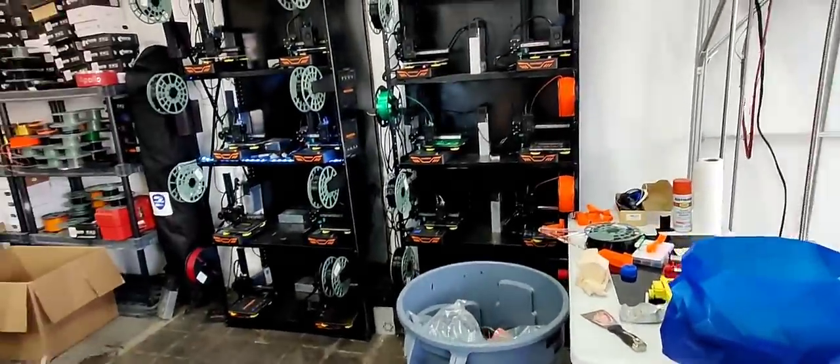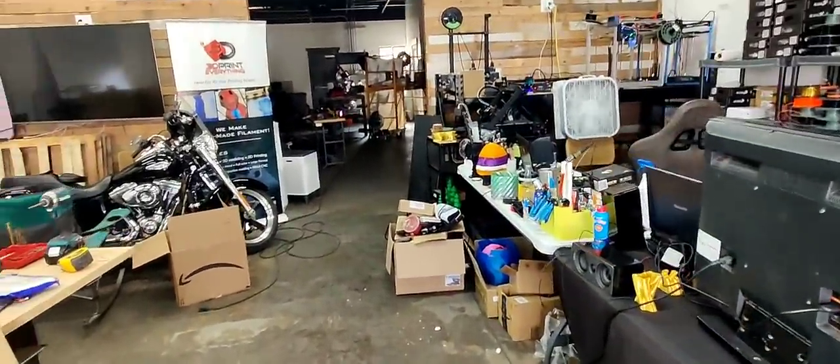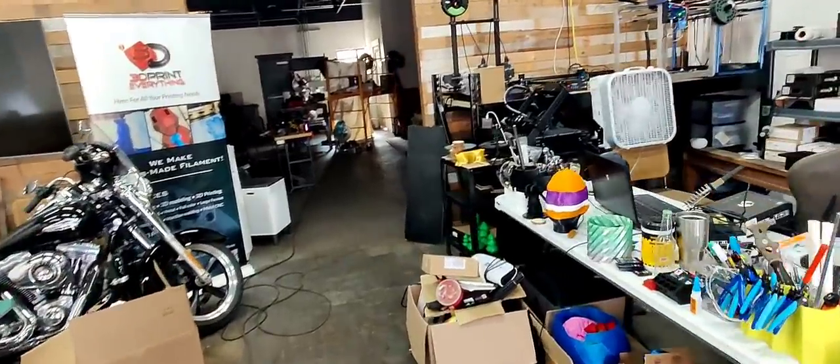Now, I don't think it's always the answer; sometimes you have to see what's better, an FDM or an SLA print. But there's opportunities for you if you can play middleman in between other services.